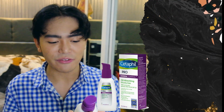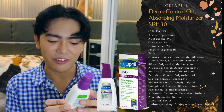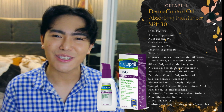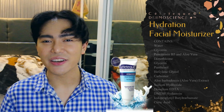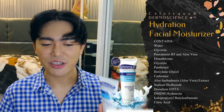If you have oily or acne-prone skin, I suggest using Cetaphil's Oil Control Facial Moisturizer. It has a higher SPF. It has SPF 30 and will do its job to protect your skin against the sun rays. Another one I can recommend to you guys is the Celeteque Hydration Facial Moisturizer. It's less pricey than the Cetaphil, so if you're on a budget, this one's a really good option.